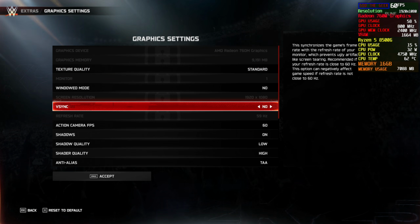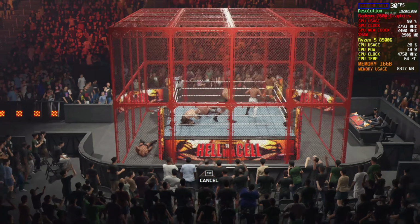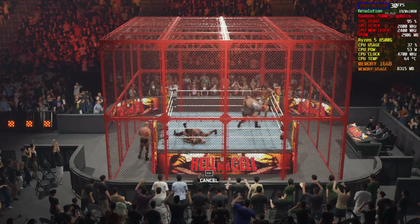In WWE 2K25, running the built-in benchmark at 1080p, we saw an average of around 40 FPS, which is decent for smooth gameplay.